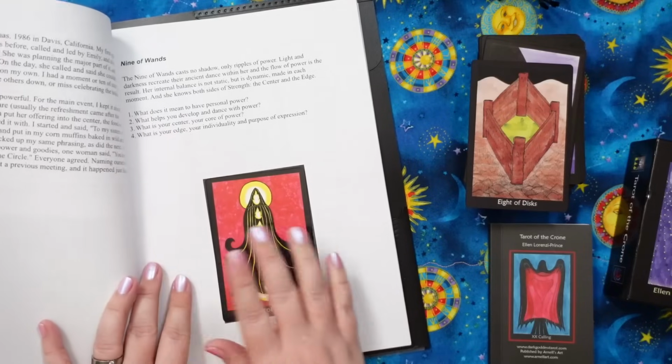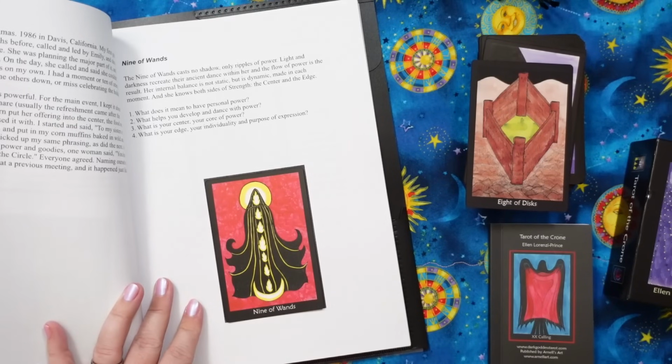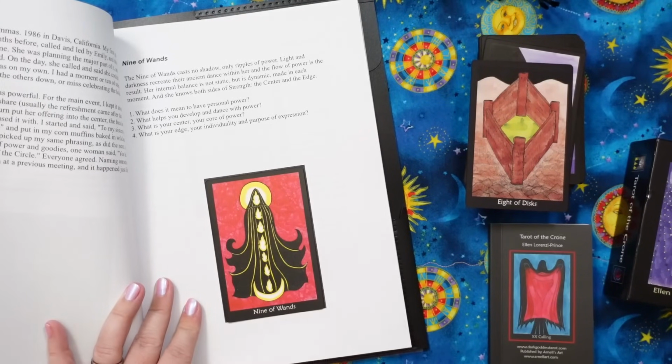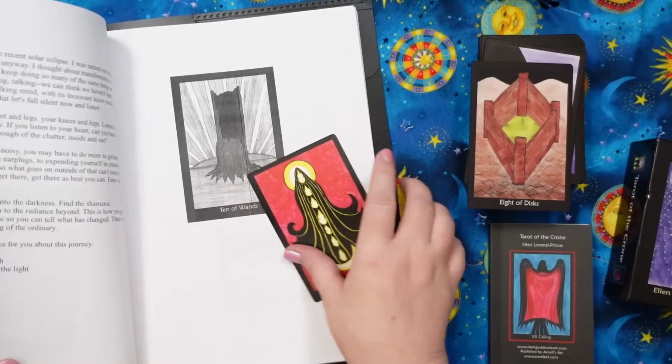And then there are these prompts you can consider. What does it mean to have personal power? What helps you develop and dance with power? What is your center, your core of power? What is your edge, your individuality and purpose of expression? And that's what you get for that card.